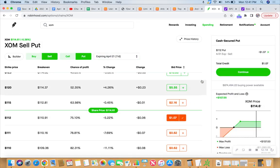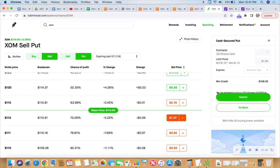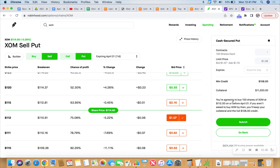All right, let's just check it out. 112 on the cash secured put. Let's go for $1.08. We're not going to be greedy, but an extra dollar here and there always matters. Review this order. Cash secured put, which means I'm agreeing to buy 100 shares of Exxon Mobil, $112 on or before April 21st, for a $108 credit on an $11,200 collateral.